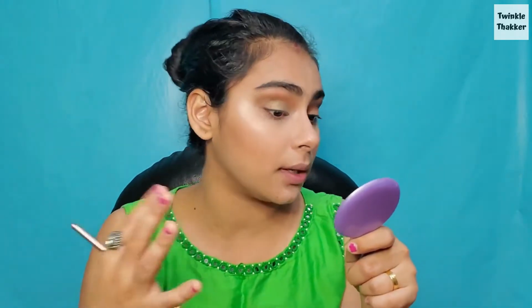It looks beautiful. I don't know what's with the lighting and the camera, but it looks very beautiful in natural light, like in real life. It turned out so beautiful. Now I'm gonna take this golden shade and just do my inner corners with my fingers. And it looks beautiful. I feel like fingers are the best for makeup, to blend it.